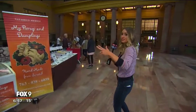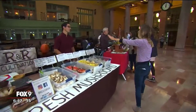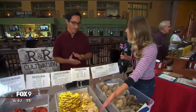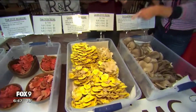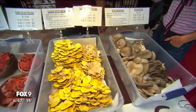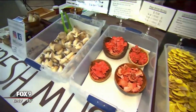Thanks, Lindsay. I wanted to just chat with one of the vendors. We're doing a little shopping this morning, and I have to be honest with Lance Ramm here at R&R Cultivation. When I saw this from afar, I thought, what beautiful flowers you have here. That's all we grow is just flowers. Just beautiful flowers. What is this? Mushrooms. We've got oysters here on the table, golden and blue here, and pinks and king trumpets. So down the line, different tastes, different textures, but that's why I'm here, to help explain that.